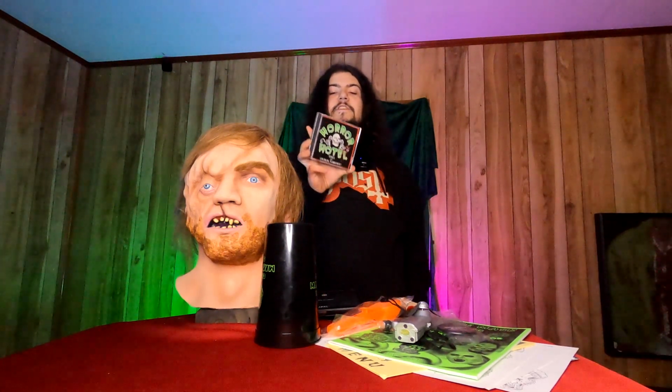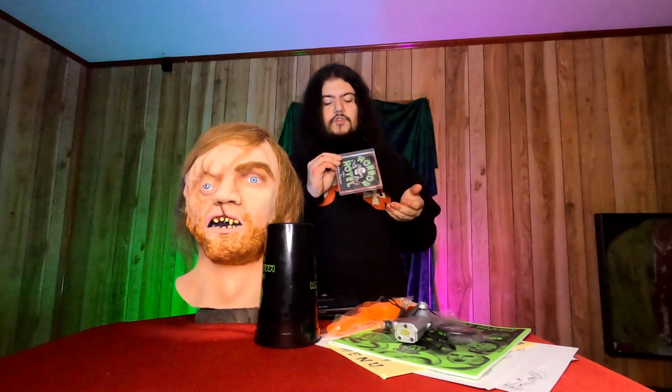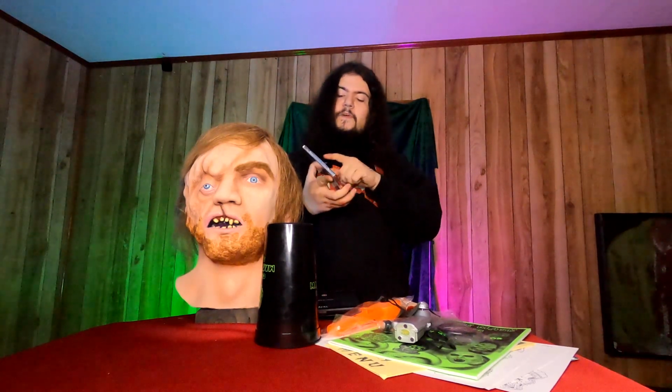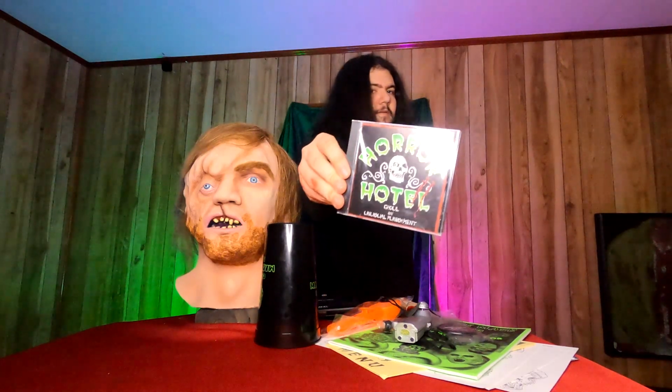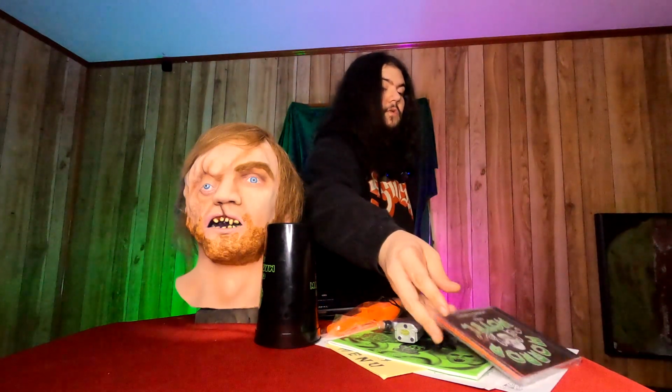I'm actually not sure if this is music or skits, what exactly this is, but it says Ghoul and Unusual Punishment. And I actually noticed, I think this is Horror Hotel 2. It just says Ghoul and Unusual Punishment on the side there, but there is a slash, so maybe it's 2. Regardless, I will have to open this up and check this out. I actually don't know much about this, but still really cool.